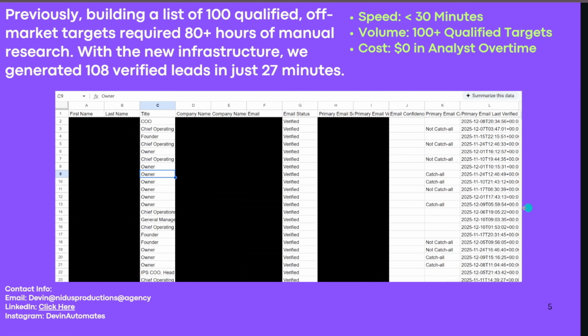Now, previously, building a list of 100 qualified leads took 80-plus hours of manual research, typing, scrolling up and down. But with this new infrastructure, we can generate 108 verified leads in just 27 minutes. That's under half an hour to get 100 qualified leads, and it costs zero in manual time. You don't have to spend overtime. You don't have to be up at 1 a.m. typing and looking for things. 30 minutes to get all this information, verified email addresses.